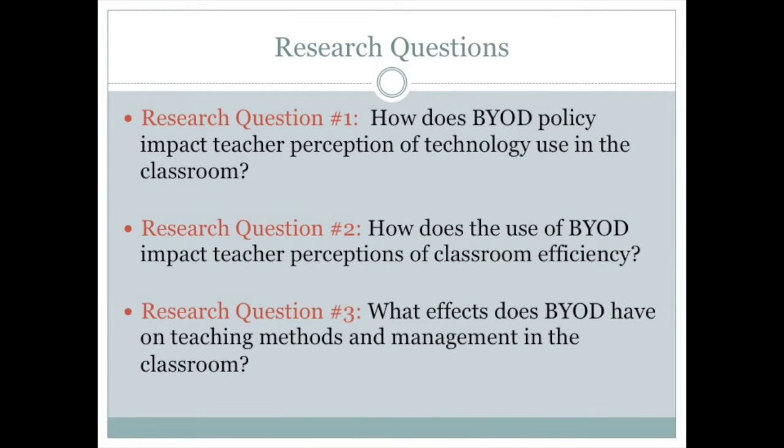The research questions that I developed and focused on in the study were as follows. The first one was, how does BYOD policy impact teacher perception of technology use in the classroom? Our second guiding research question was, how does the use of BYOD impact teacher perceptions of classroom efficiency? And then the final one was, what effect does BYOD have on teaching methods and management in the classroom? So these were the guiding questions that I used to lead us in our research.